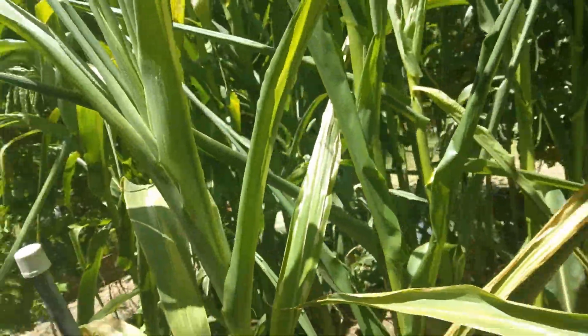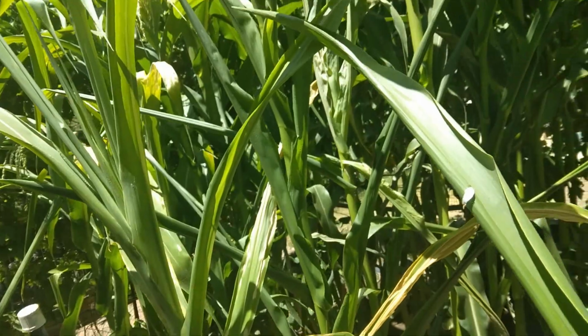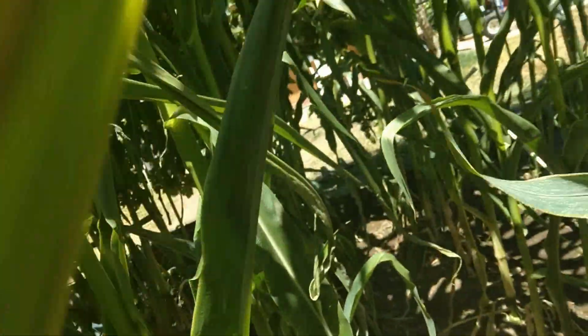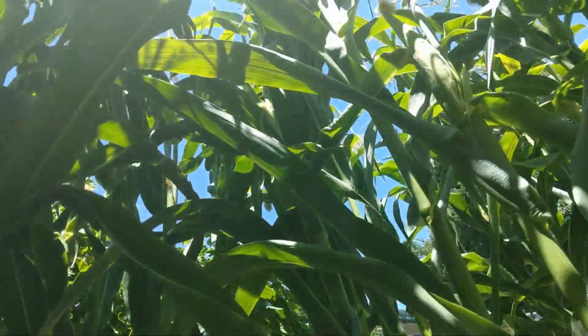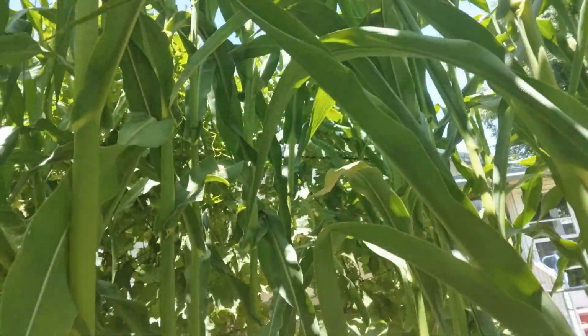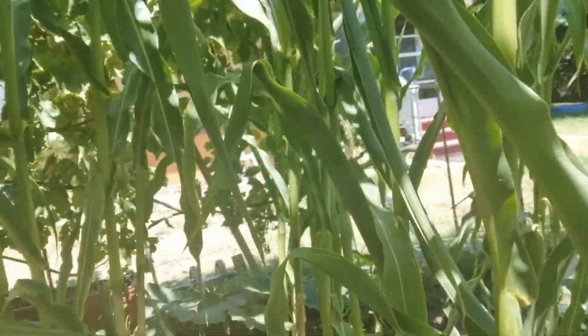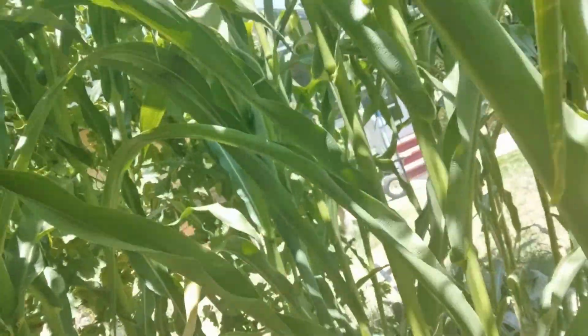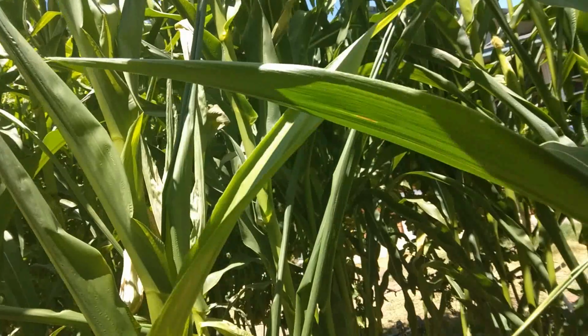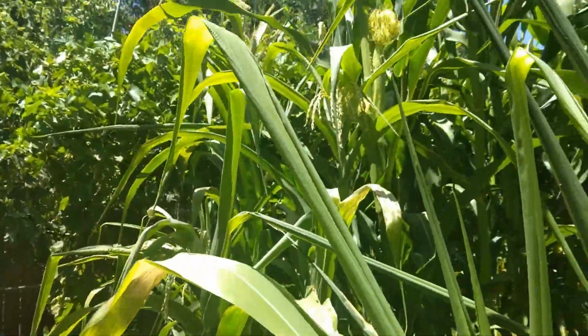I think today is almost day 90, or day 80, 85 of planting. So they're not fully mature yet. This is 100-day corn. So they have about a month of growing left before they're fully mature. So I don't know. Hopefully it cools down. I don't think they like the extreme heat like this.